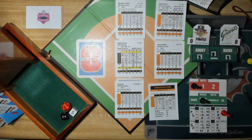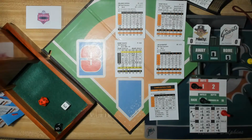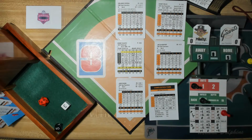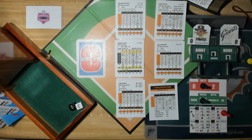Shantz, 2-5, error on a grounder. Bailey, 5-3, popped up. He pops that one up to the pitcher, and Shantz will make the catch. And that is the first out. That's a big out right there, as he pops it up. And now the batter is Pagan. Pagan is 0 for 3. That's 1 out. Can Shantz get out of the inning?